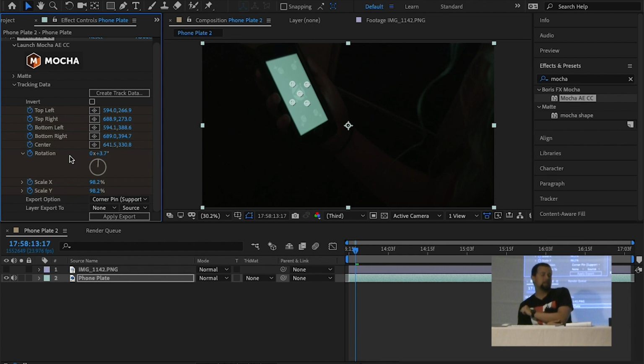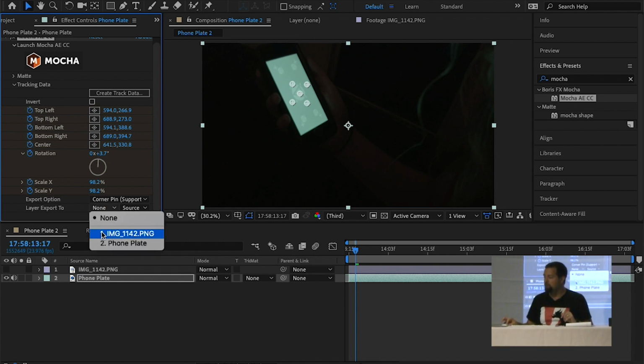What a corner pin is, it takes the corners of footage and manipulates it so that it twists it and turns it and distorts it into a certain shape. And it works really well with rectangular things because rectangles have corners. And because these are animated, it will animate those corners and fake the motion that you need. So I'm also going to tell it that, hey, I want you to export to this layer here, the phone screenshot, and apply export.